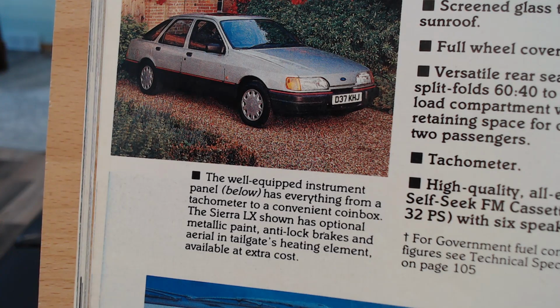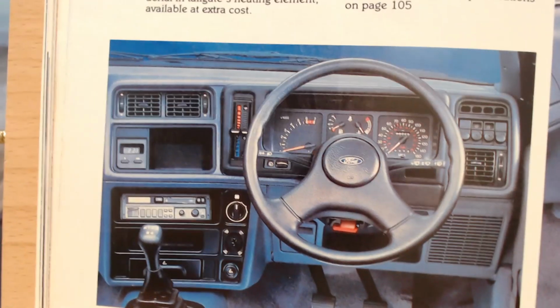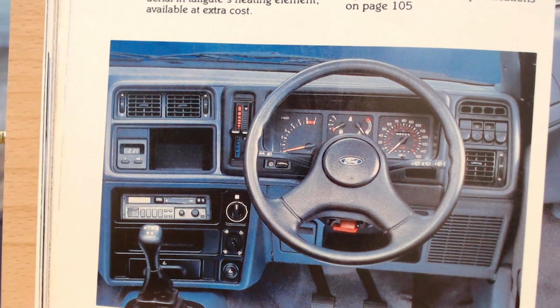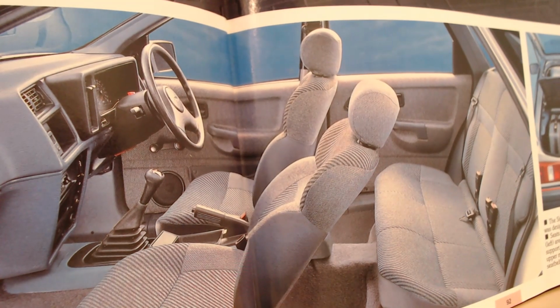It tells us the well-equipped instrument panel below. Let's have a look at that. There is your well-equipped instrument panel. I think the main thing really was you do get a rev counter. It tells us this one's got optional metallic paint, because it's in silver. I guess you just have to say that. What else did it say? Oh, this one's apparently got optional ABS, like we could tell. And an aerial in the tailgate, heating element available at extra cost. Okay, it's telling us we've got lots of extra equipment on there. Who cares?